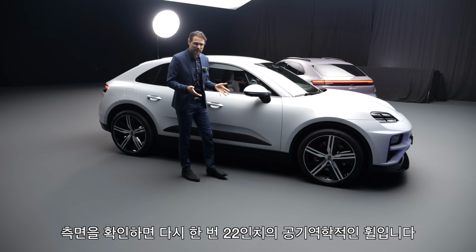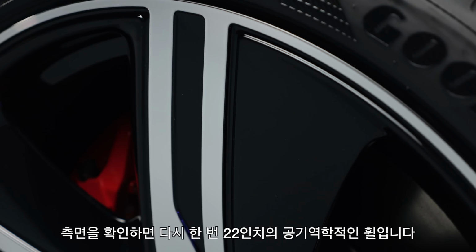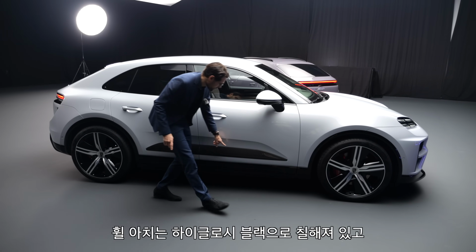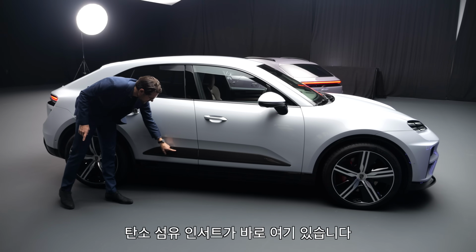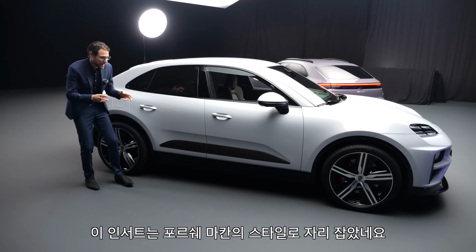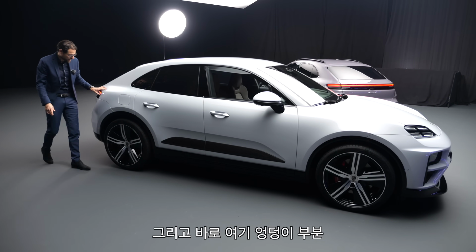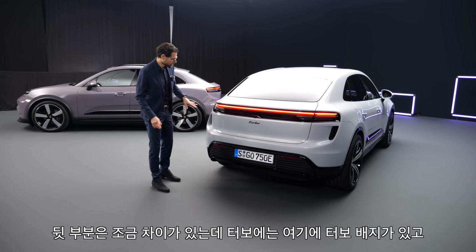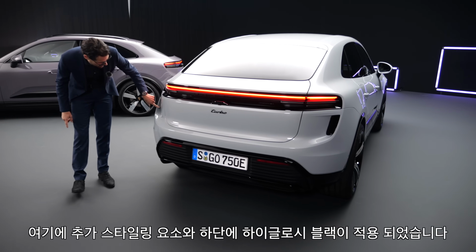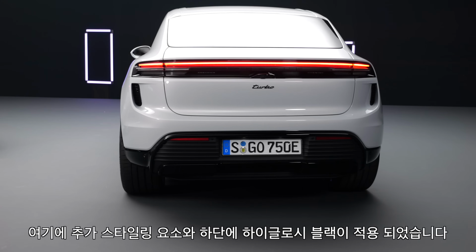Macan Turbo from the side. Here, once again, 22-inch wheels. These ones are also aerodynamically optimized. Then the wheel arches are painted in high gloss black, and we also have these carbon fiber inserts right here. This insert here, by the way, has always been a style thing for the Porsche Macan, and once again the hip area right here. A little bit more different in the rear because the turbo has the turbo badge right here and also these additional styling elements and also high gloss black in the lower part.